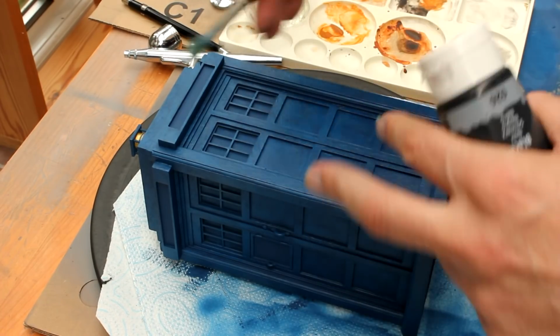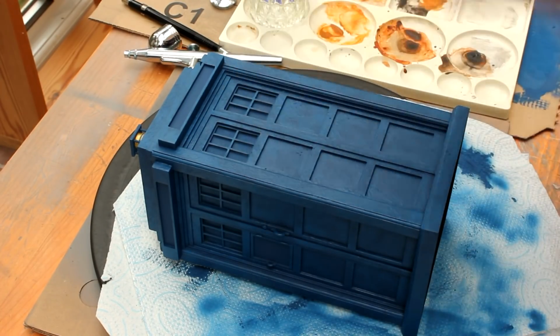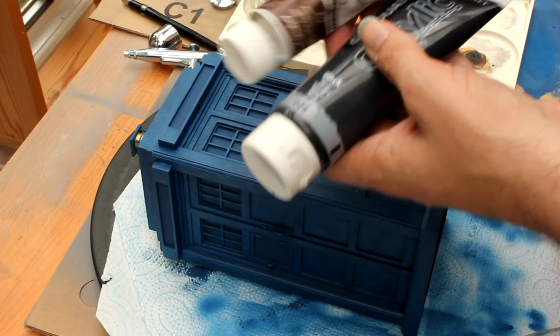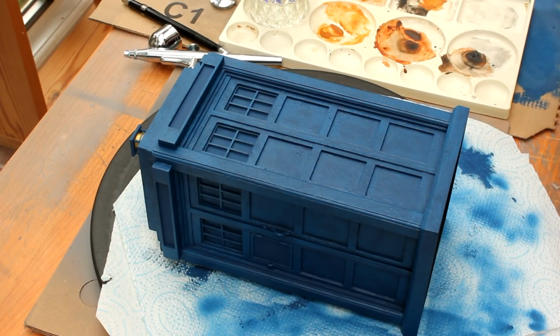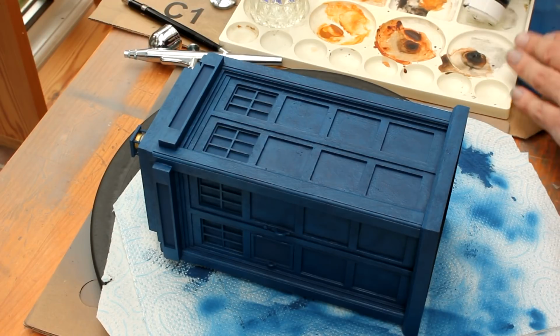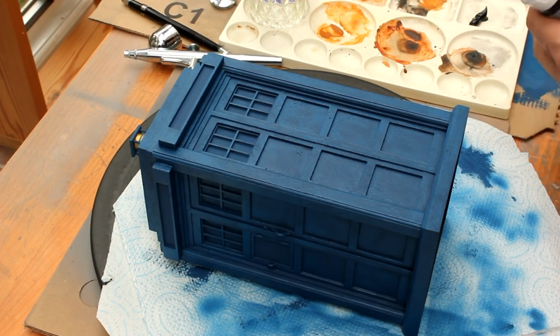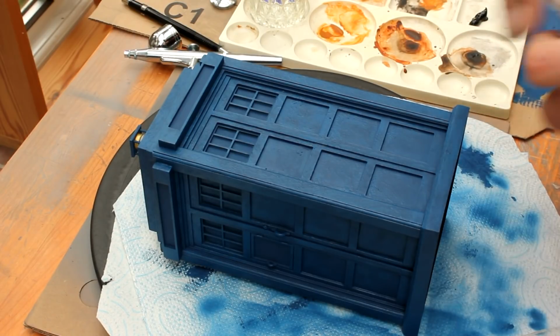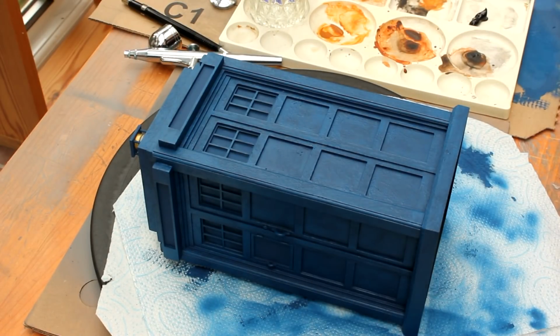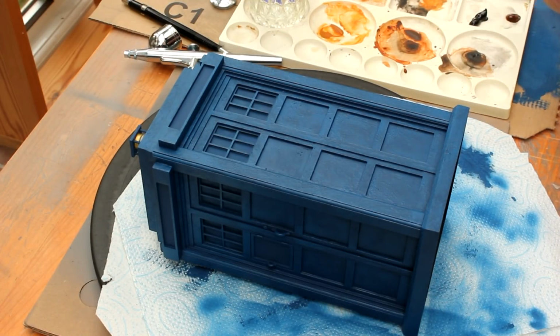So my mid-tones are down, my base tone is down, and what I'm going to do now is put some black and some brown on. Very subtle, very watery. I don't know if you'll be able to see it, to be honest, but it's just simple artist's acrylic paint. And it's going to be, as I said, very watery. Loosely mixed. I don't want a pure black, and I don't want a pure brown. So it's just a case, oops, that's a bit too much.